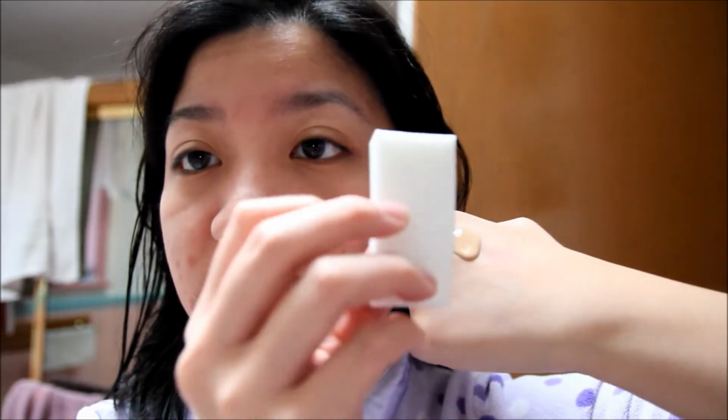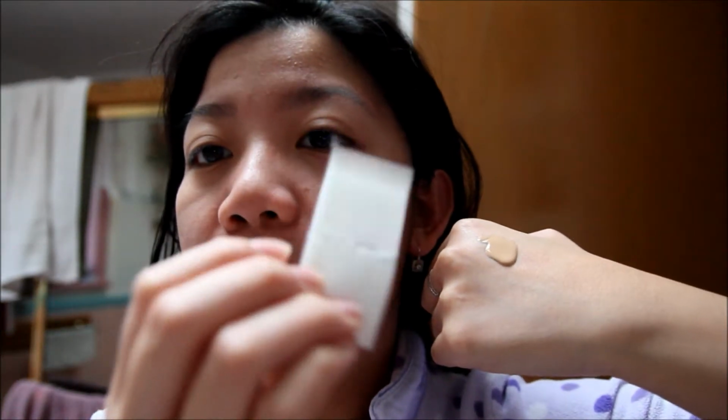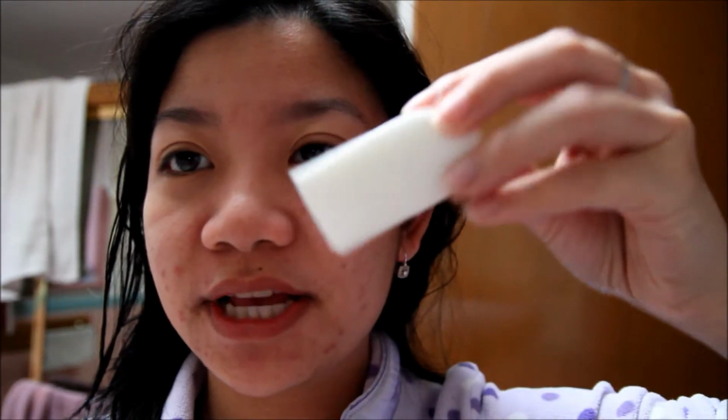today I'm going to try to apply this with a damp sponge. So I did wet it. It is dry, so no water is coming out of it, but it is fairly larger than what it started out to be. So I'm going to try to apply this with a damp sponge. I have applied it with my e.l.f. powder brush before, so I use this guy here.